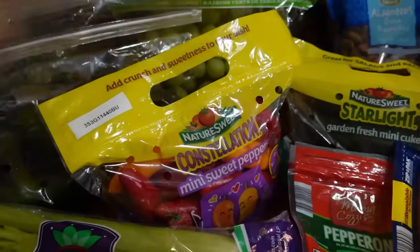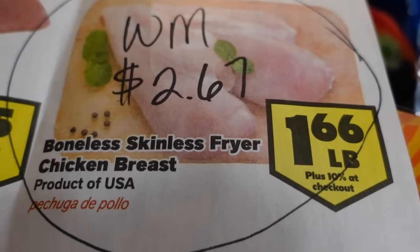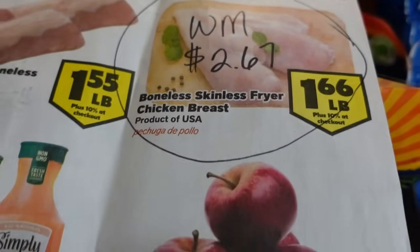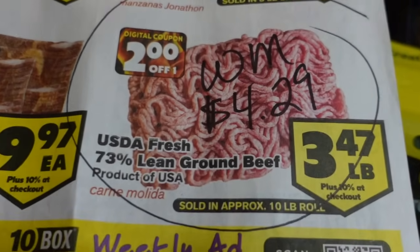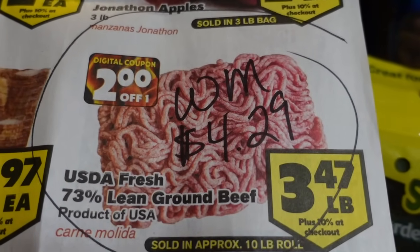Now the flip side of this ad, we've got some boneless, skinless chicken breast for $1.66 per pound, compared to Walmart's $2.67 per pound there. And the 73% lean ground beef for $3.47 a pound. Plus, there's also a $2 digital coupon in addition to that. Makes it an even better deal.